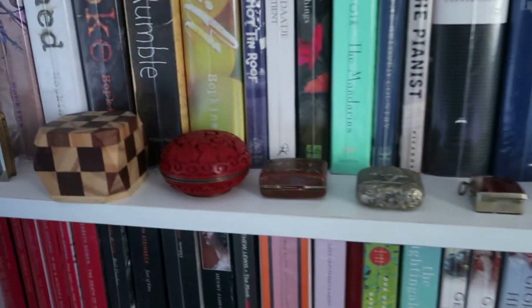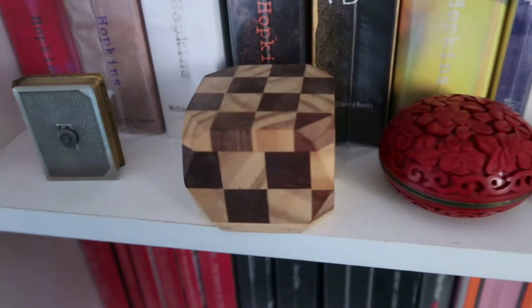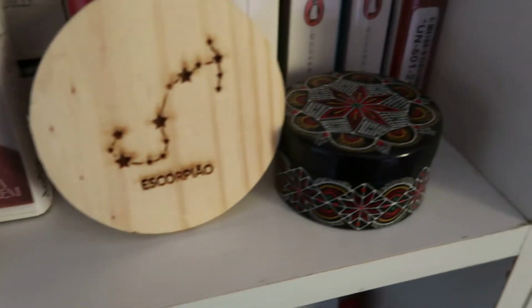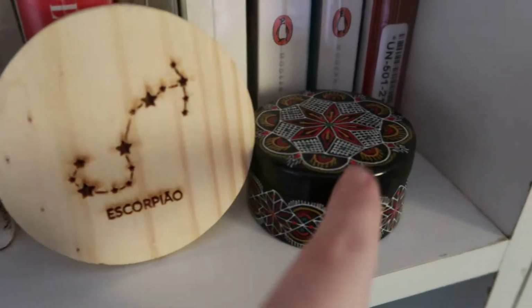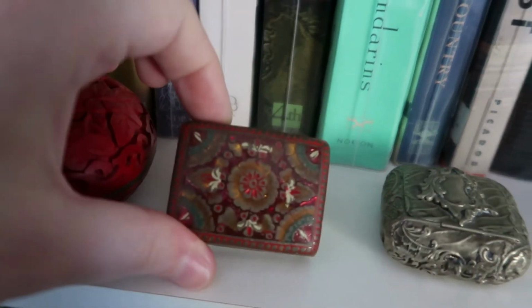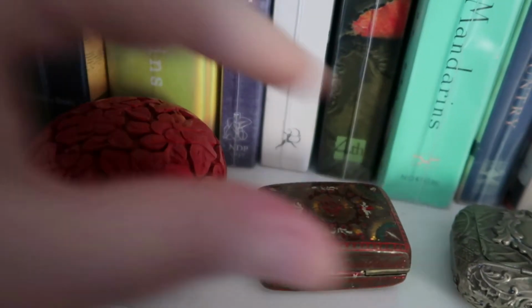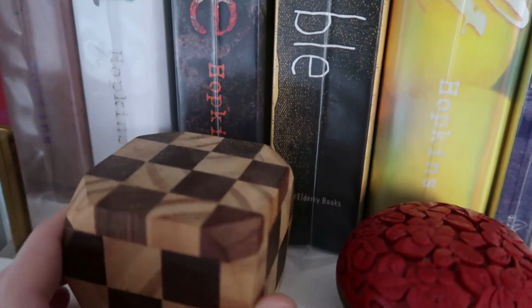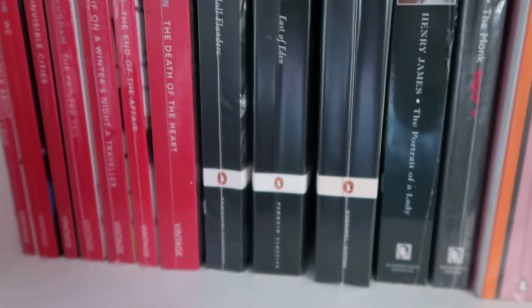Now we go, and if you guys want to take a look at my collection of boxes, this one is Ukrainian, this one is Victorian, this one I have no idea, but it's so beautiful, this one is Chinese. This one my mom gave to me. It's like new. So we head to the next shelf.